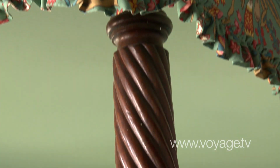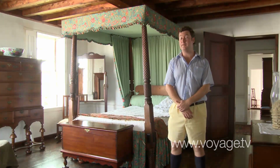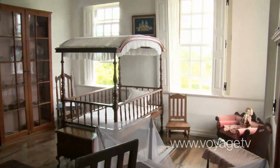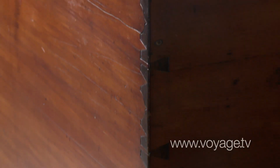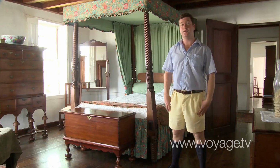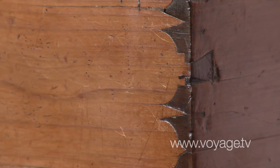Historically in Bermuda we did have quite a severe mosquito problem, and there was a lot of yellow fever, and there was a lot of deaths from the yellow fever. A four-poster would have allowed for a mosquito net to be put over and protect the inhabitants while they slept. Then this cedar chest here, and if you'll notice these dovetails, it's said that every Bermudian carpenter in the past had their own set of dovetails, so you're actually able to tell who the carpenter was by looking at the dovetails on a particular cedar object.